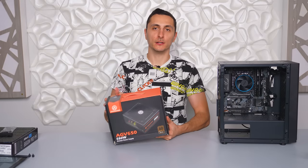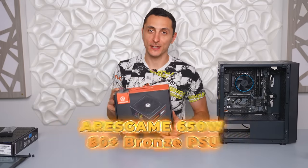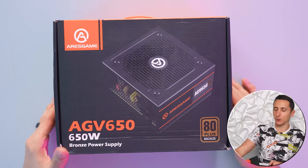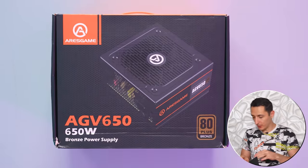So powering the entire build is a 650 watt bronze certified power supply from Aries Gaming. I've used this power supply so many times in my previous budget builds. I highly, highly recommend these guys over Corsair and EVGA if you're looking to save some money on your budget build.